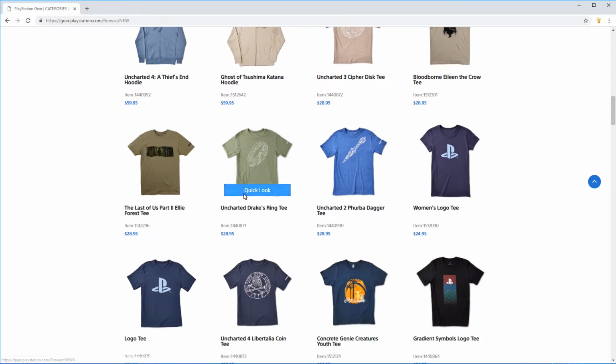But they have some t-shirts here. The t-shirts are kind of steep, $28 for a t-shirt plus shipping plus tax. You're probably looking close to $35, $36. But hey, fashion is not cheap, right?